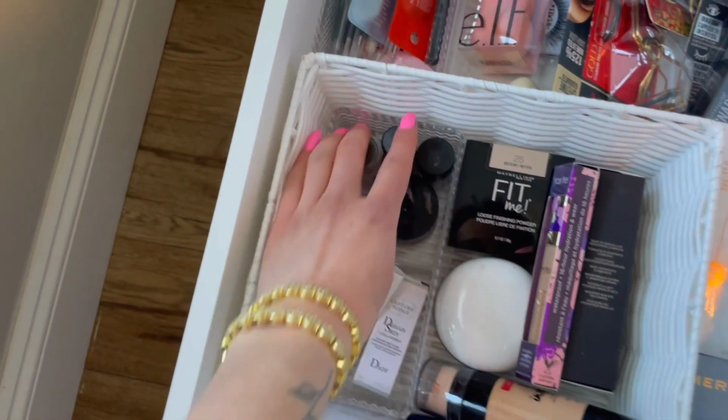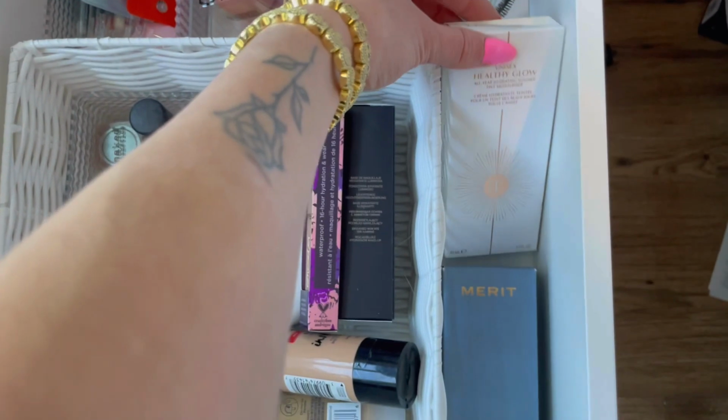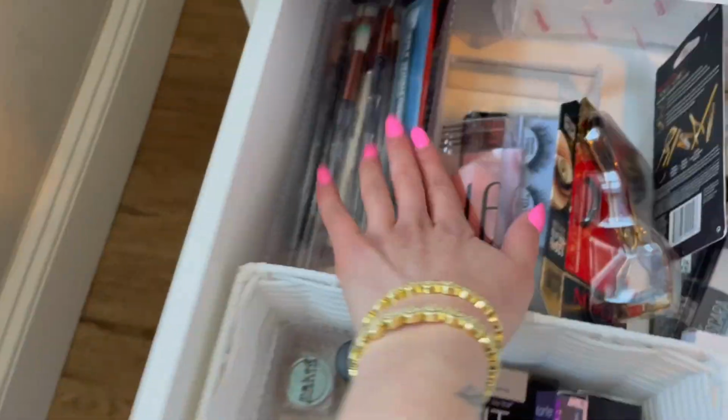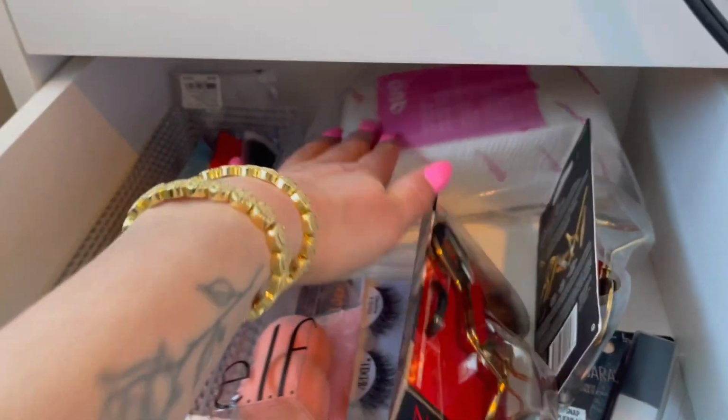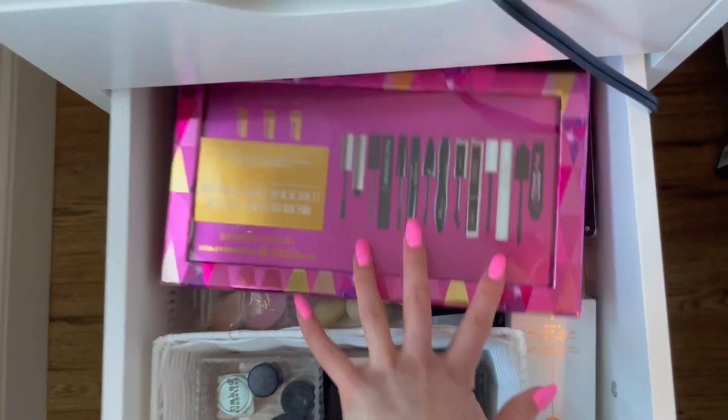Oh, I forgot I had this. I'll show you the after. Like 3 concealers, a couple little loose eyeshadows. These are from MAC. I have new eyelash curlers, mascara, my foundations, my Merit Beauty, brushes, and then cotton pads to take off my makeup. So that's the after for this one. I'm gonna keep my mascara set in there as well.